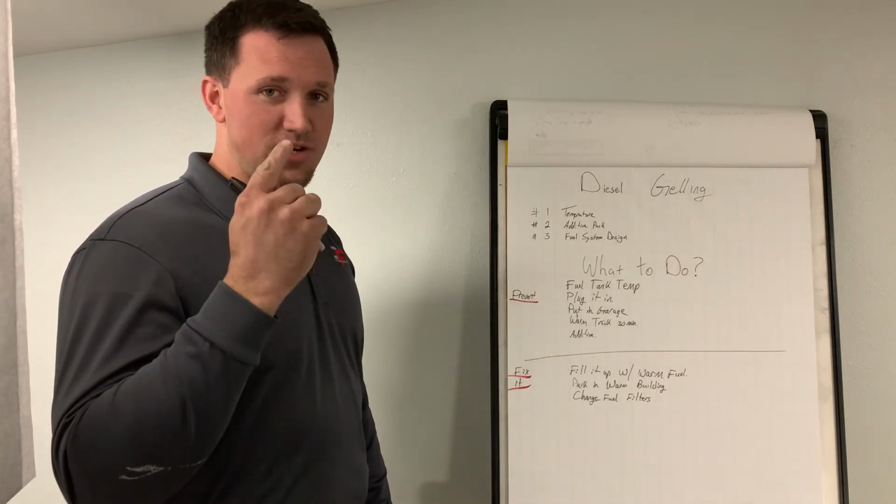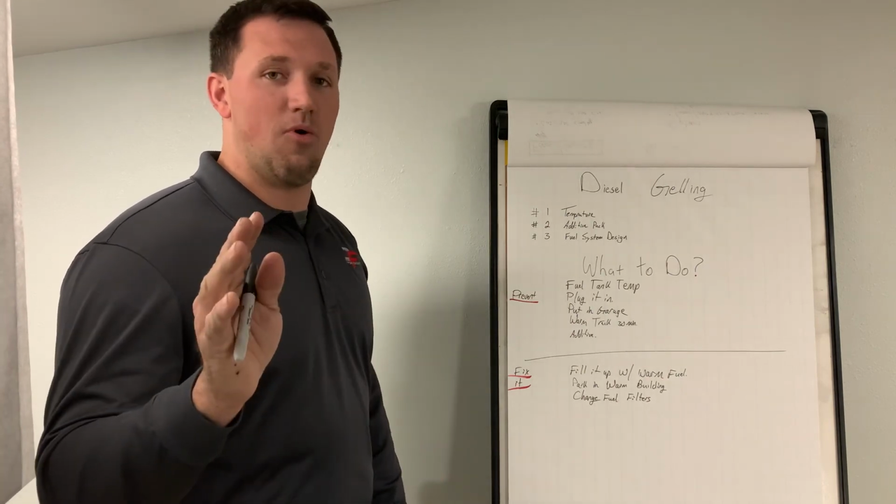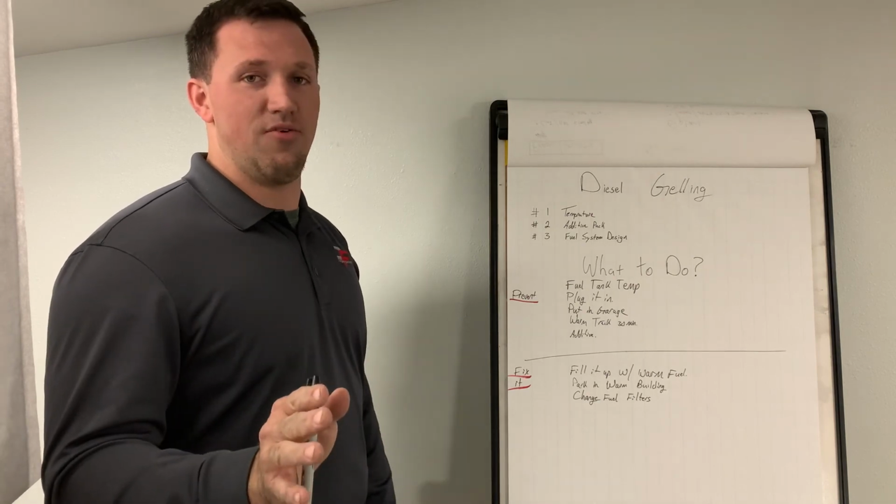Fuel tank temperature is your number one priority. Get that fuel tank warm and you'll be good to go all day long. Once you're rocking and rolling and going, usually you do fine the rest of the day.